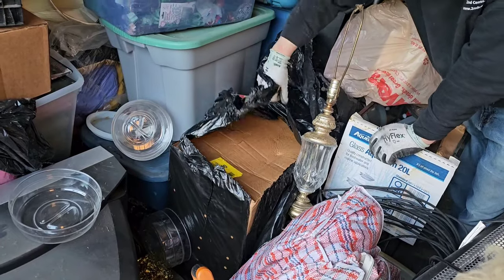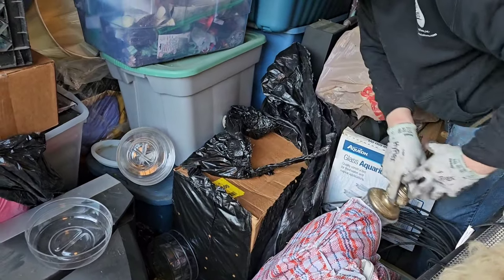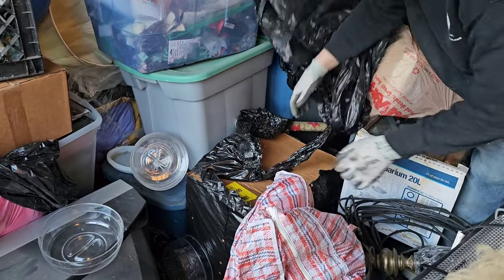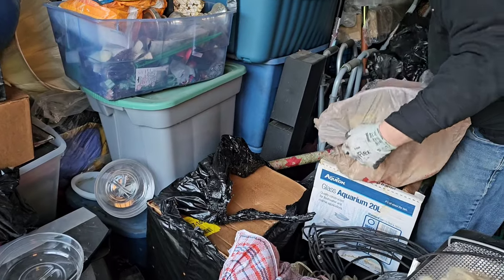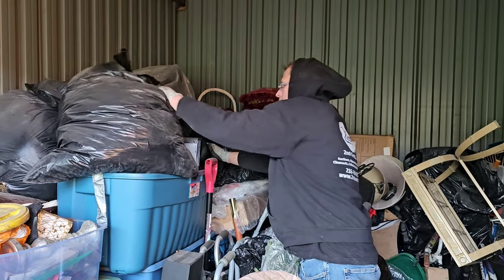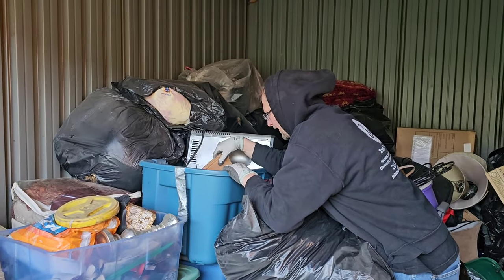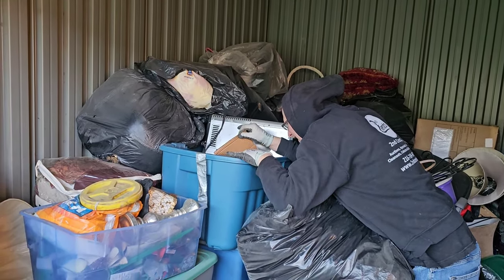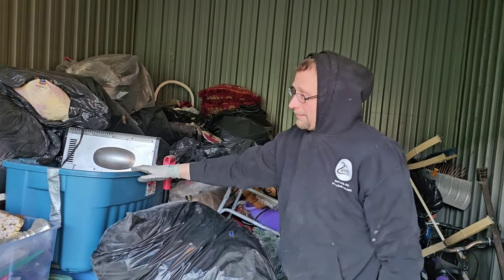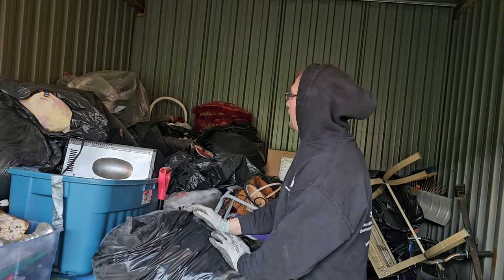You want to try more diapers? What do you think? Do diapers have a shelf life? Oh, man. Oh, clothes. This box says mom. Ooh, what is that? There's some brand new stuff in here. So if we get these totes down, get to all these totes, but we gotta move some of this stuff out of our way. Man, there's a lot of stuff.